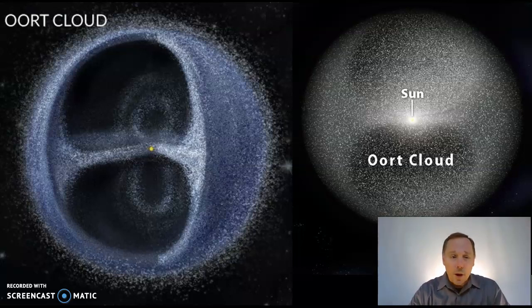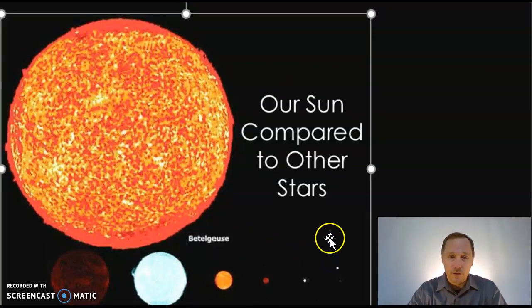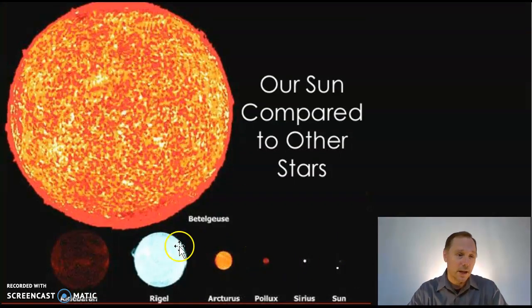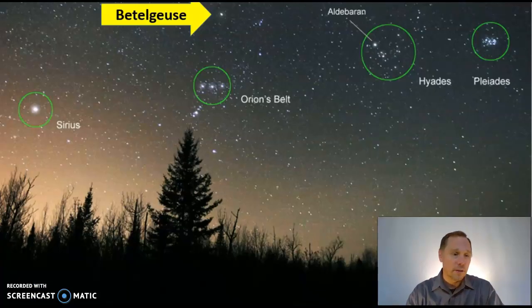But let's go further out into space, beyond our solar system. And out there, the sun isn't really that big of a deal anymore. There you can see our sun in comparison to some of these giants. And a big one is Betelgeuse. Betelgeuse is seen here from Wisconsin. You can see it is the shoulder of the constellation Orion, and it is really bright and clear. Here you can see it from your backyard here in Wisconsin.